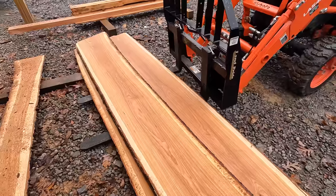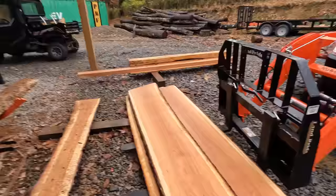I mentioned the other day, my friend Chris Martin, he's got the iDry kiln and the slab flattener. I've got the sawmill and a source of logs. So we're going to work together to put some nice product out on the market. Like this beautiful cherry, for example. And that's why I went to look at that white oak today.